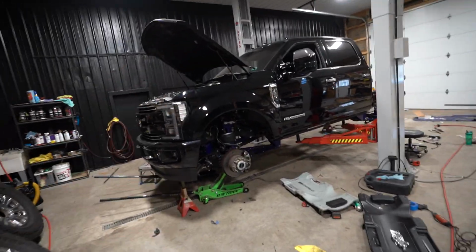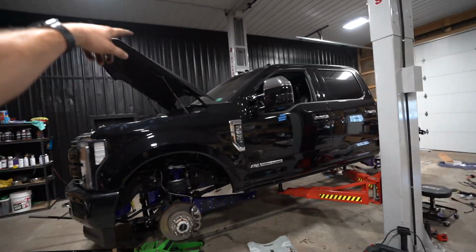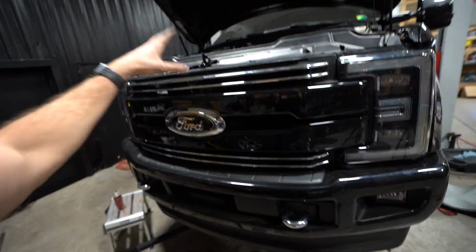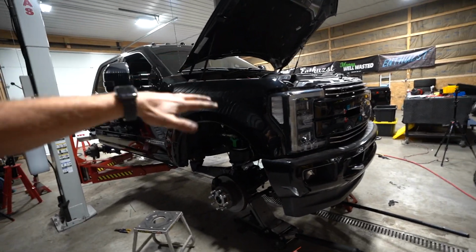Let's just say that it's pretty much done. We'll start on the exterior real quick. We've got our mirrors, our painted cab lights from Recon, our painted bezels and headlights all put back together, our painted grill from Peach Bottom, painted badges. Literally everything from Peach Bottom has now been put back on the truck.